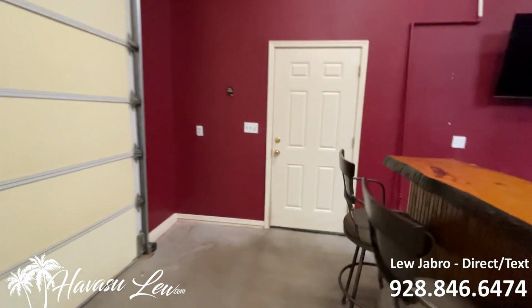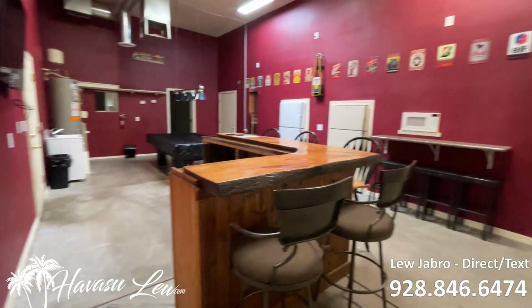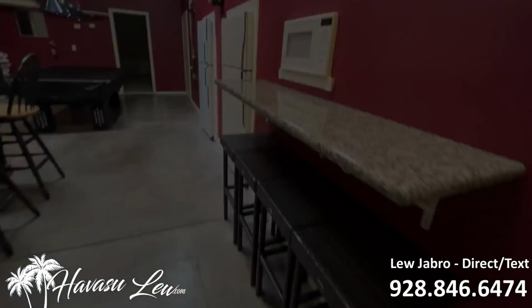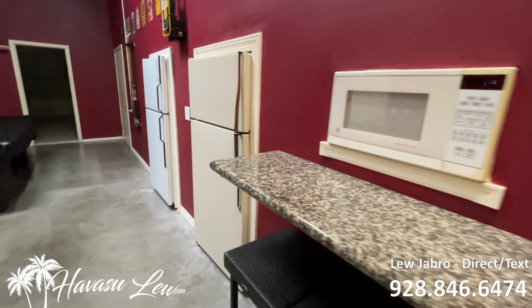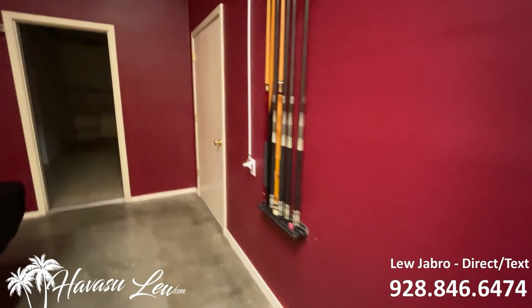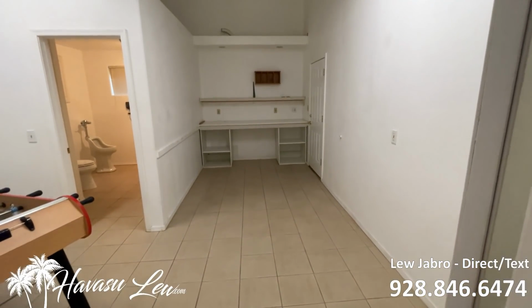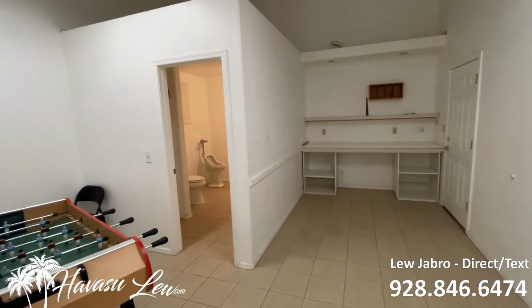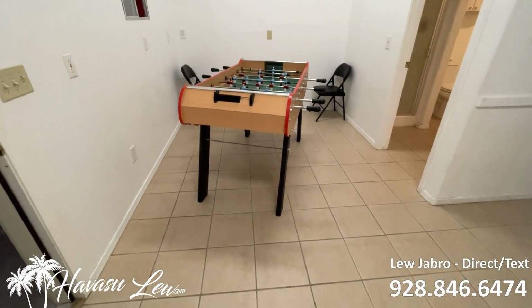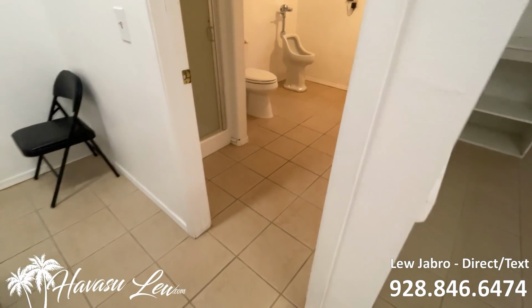Let's just make sure this is actually the door I think it is. Yeah, so this is just a little breezeway door. That's how you access this part. Little in-wall microwave. Again, it's got 2 fridges, pretty cool. I think these are the doors to the other RV garage we'll check out in a second. So you have another little room in the back of the RV garage. Has its own bathroom, little foosball table, tile floors. If you wanted to, you could knock this out and regain the depth, I guess.